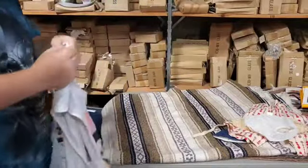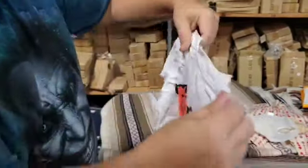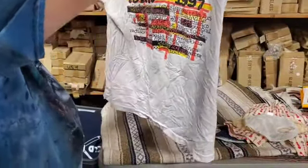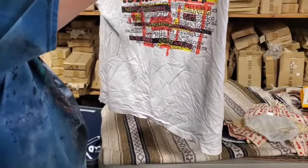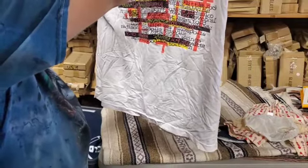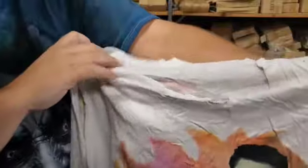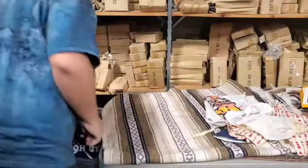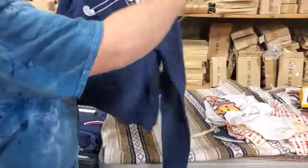Next stack. So this is a t-shirt that is just worn. As you guys can see, there's rips and tears, but let's see if it's anything. Bush, maybe? Razor Blades Suitcase Tour 1997. So, I don't know if this is worth selling sheared up and rough like this or not. If you guys can let me know, I would much appreciate it. I'm only going to set this to the side. Normally I would just throw that away, but because it's a concert shirt, I'm not throwing it away.